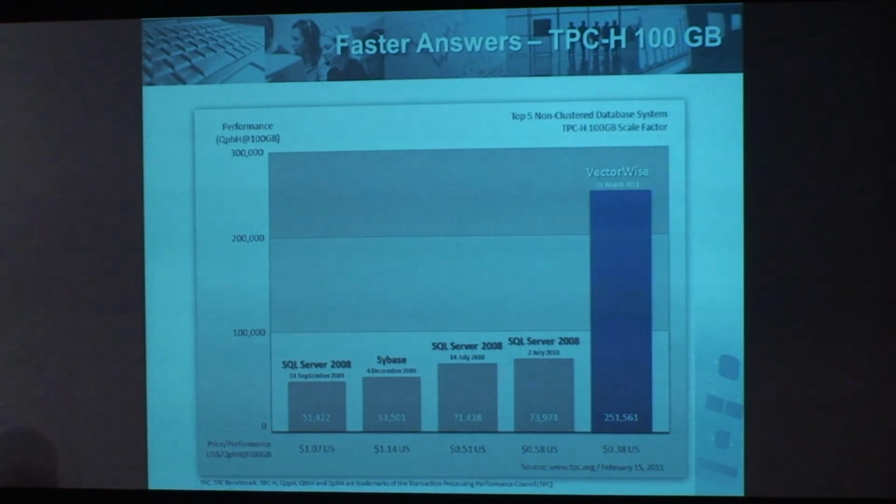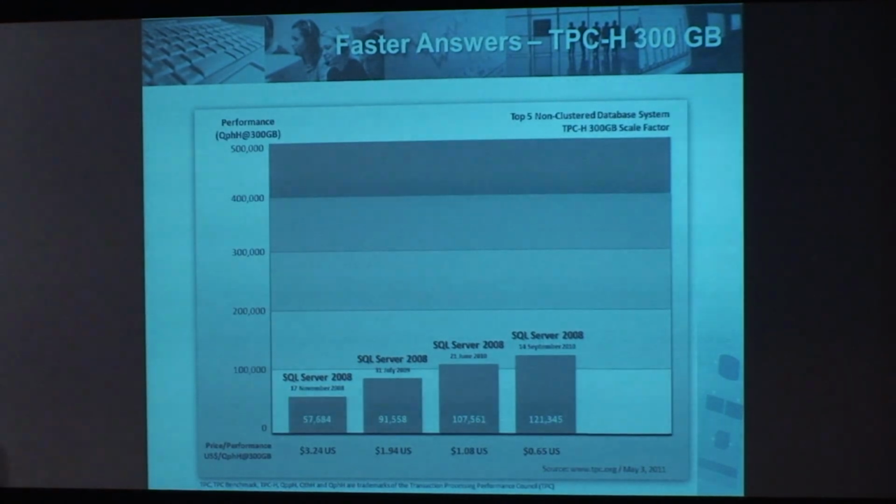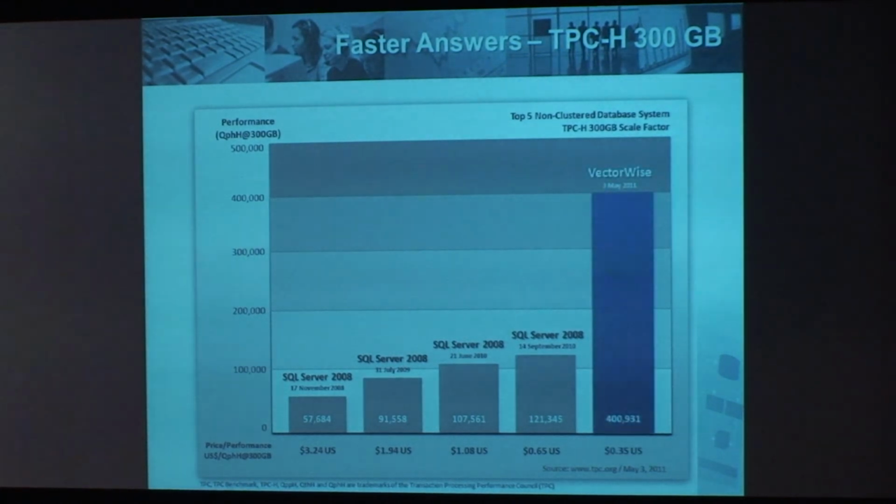In the next performance category of 300 gigabytes, again, the same sort of trend of incremental increases over a 2-year period. Ingres came along in May and again completely shattered the previous benchmark record. And again, it was done at a dramatically lower cost per query. So, as the data volumes got bigger, so too did the performance gap between Vectorwise and the competitors.